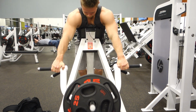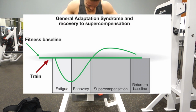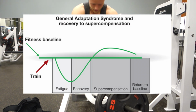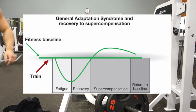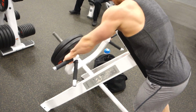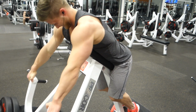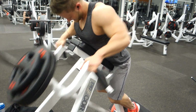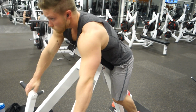In fact, what I've found with myself is that I do tend to see some supercompensation after I deload, which basically means that my body recovers from the amount of work that I put it through in the previous block in a way that it wouldn't if I just continued overloading. And I actually find that this benefits me from a physique standpoint as well as a performance standpoint.